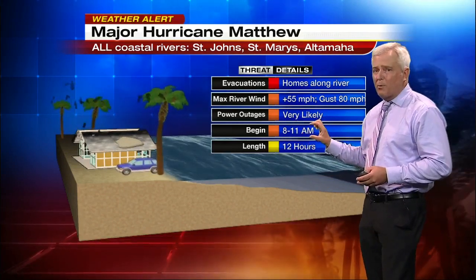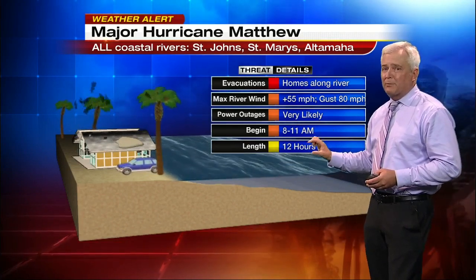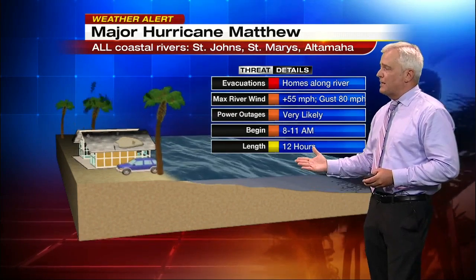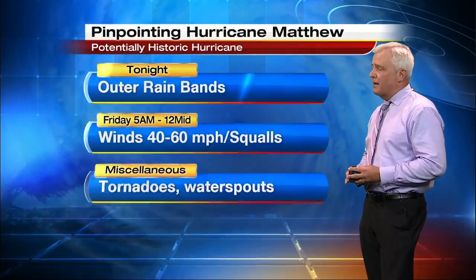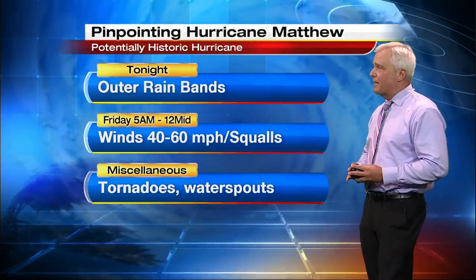And again, the beginning time, when does it all crank up? It starts tomorrow morning, 8 to 11, about 12 hours long. The peak time will still be between about 5 and maybe 9 o'clock tomorrow evening, and that's when the worst of the storm will be right there and through parts of Clay County, St. Johns, and probably northward just west along I-95.